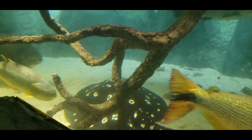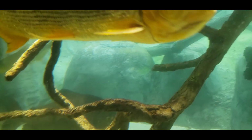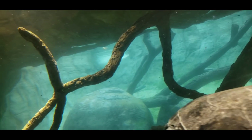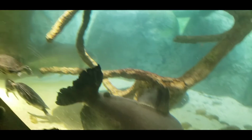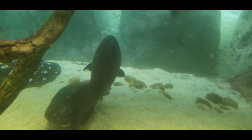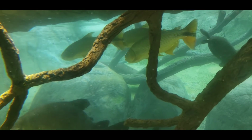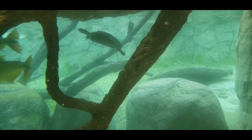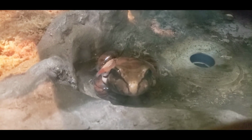Next we have this giant river otter, and then on the other side of the river otter enclosure they had this little tank, I guess, with a bunch of fish and turtles, and they were all really cute. I really liked the way they had it set up. I think they could have had a bit more room considering how large these fish were and how many fish were in this one smaller part of this huge tank. You can see the otter just jumped in behind it, but it's actually blocked off with another piece of glass right behind the big rock.